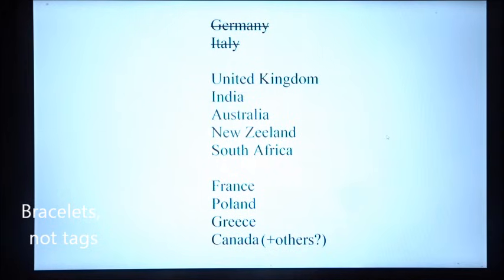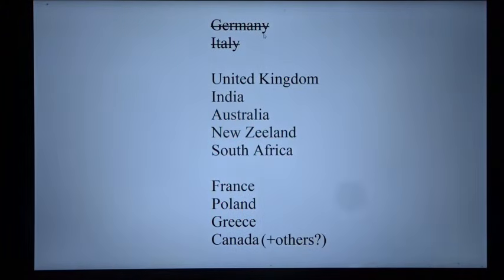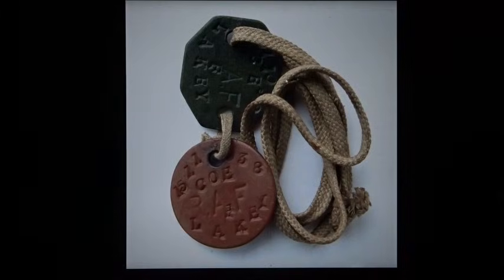And you don't usually find German or Italian bracelets. It's something rather rare. For Germans, almost unheard of, and for Italians, I don't have that much experience. But they didn't have to make these tags. And so that eliminates Germany and Italy. So basically, the tag is probably from an Allied soldier, that means, probably from a Commonwealth soldier.